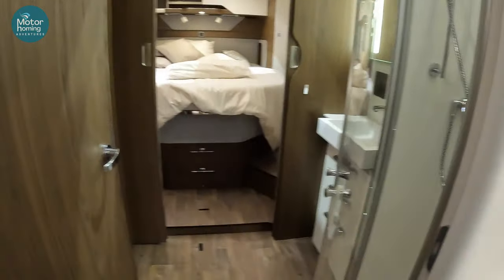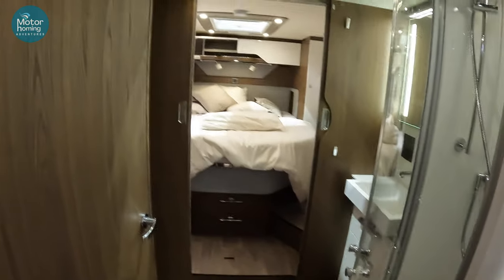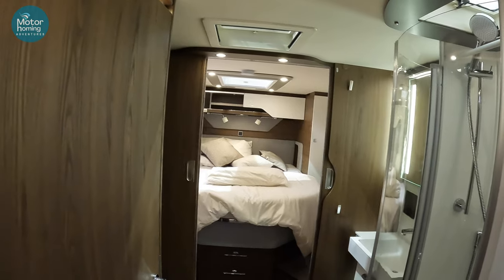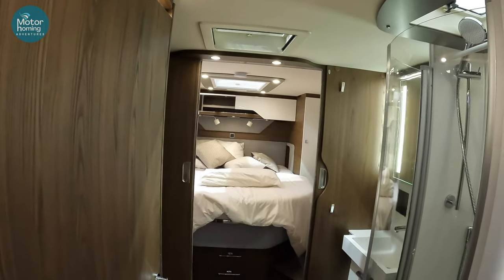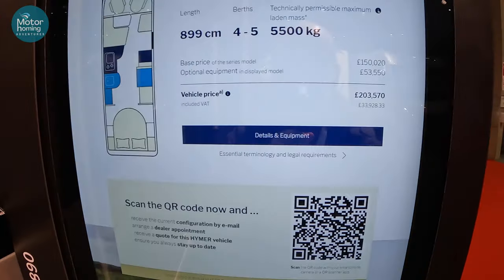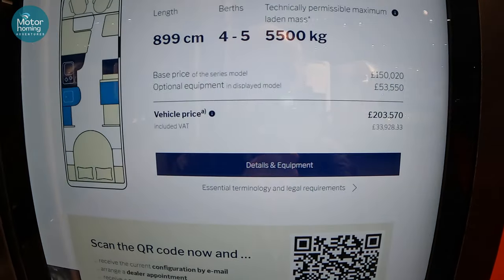Isn't that lovely? I'll let you know how much it is in a moment. Any guesses? Hymer, 8.99 metres. And there you've got the magic figure. Look at that, 203,000.